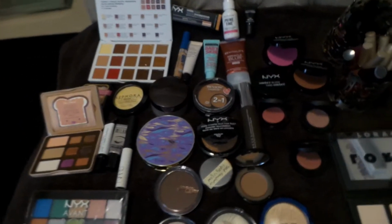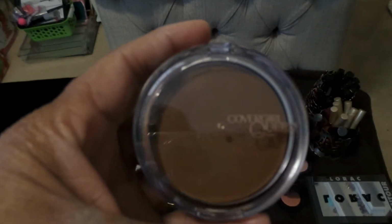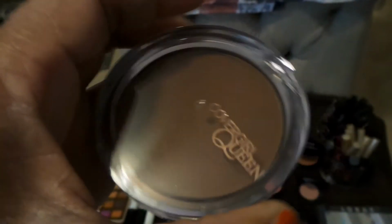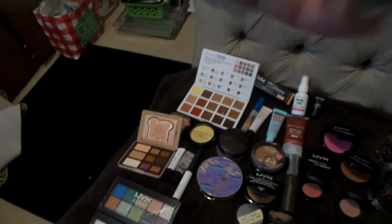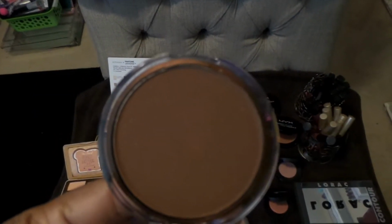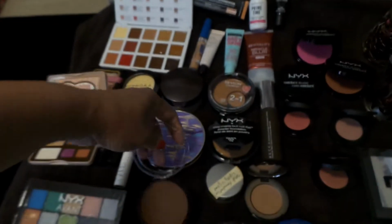Then for moving on to bronzers, I'm going to be using the CoverGirl Queen Collection bronzer in the color 120 Ebony Bronze. This is the darkest it comes in, and I really, really like this. I just got into the Queen Collection, and I'm really liking what I've tried so far. Let me open this up, that's what it looks like. As I said, this is the darkest bronzer, and it looks gorgeous on me.